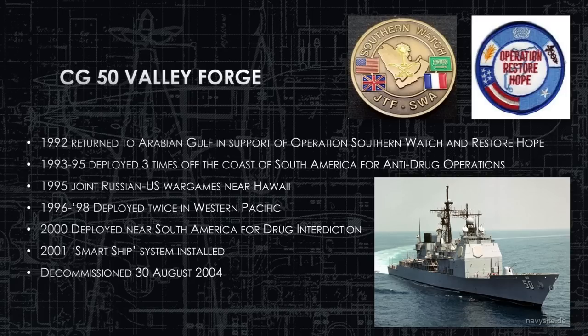In 1993 to 1995, she deploys three more times off of South America doing anti-drug operations. In 1995, she joins a Russian-U.S. war game near Hawaii. So remember, we already had a Ticonderoga visit Severomorsk a few years ago, 1993.